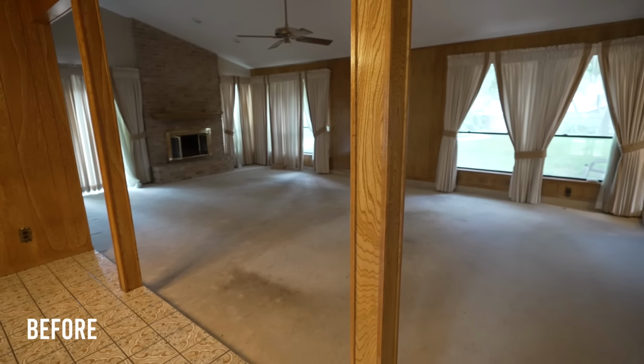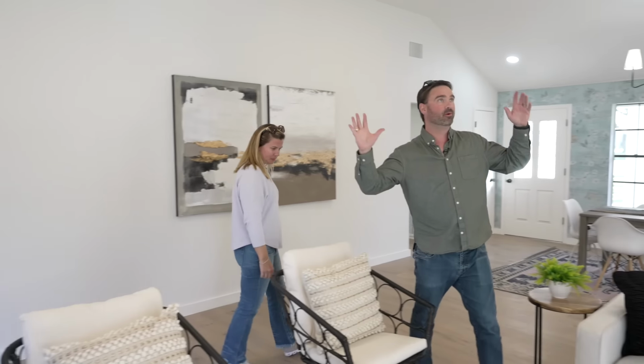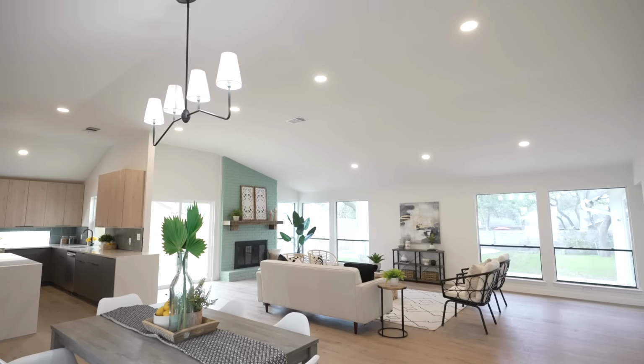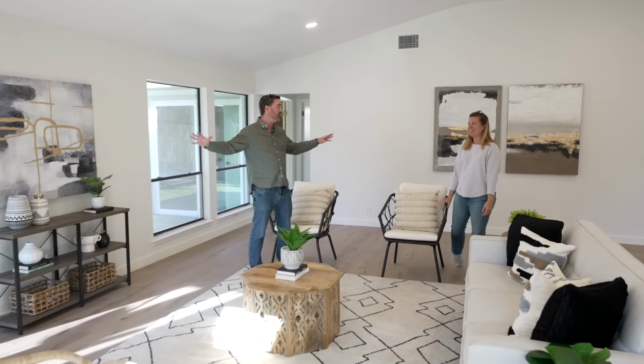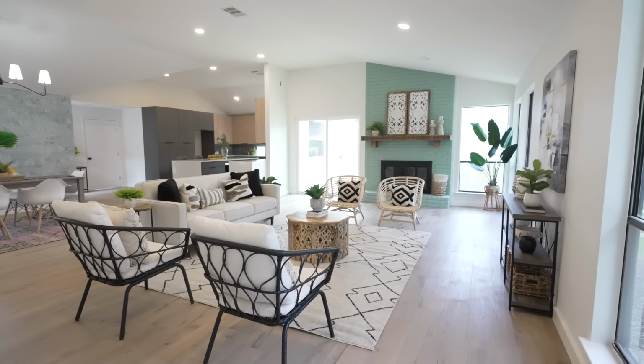Feels great. Remember those big heavy drapes? Now we've got light. Not just the natural light, but we put in some can lights overhead to at least brighten the space up a little, yeah? Totally. I love the way we've staged in here because it feels so spaced out. Like, this is a big space. It just feels nice and open like a big family living room really should.